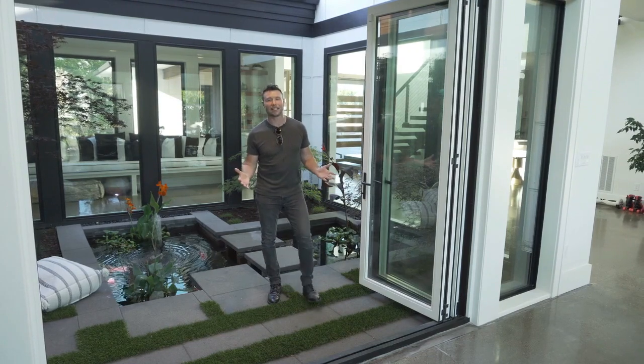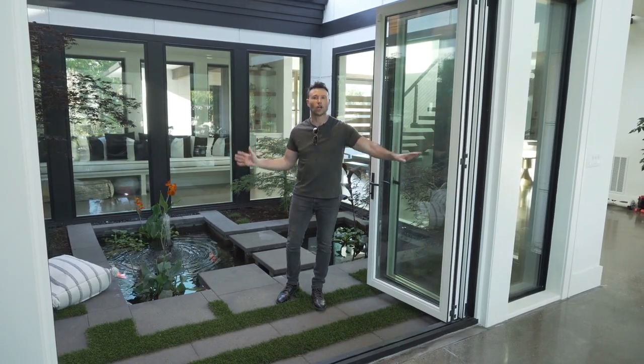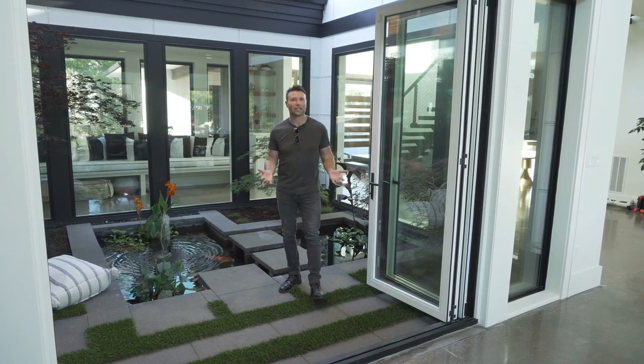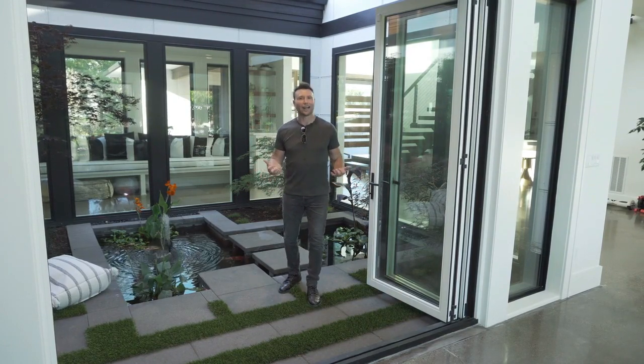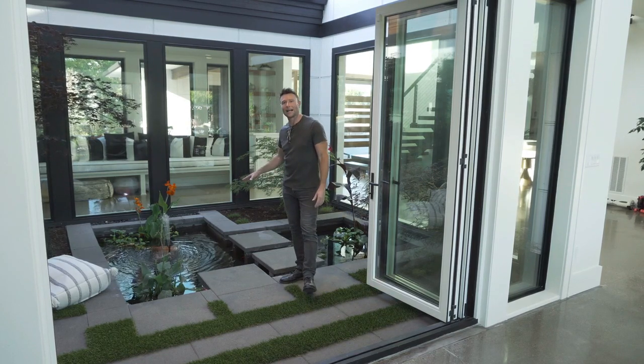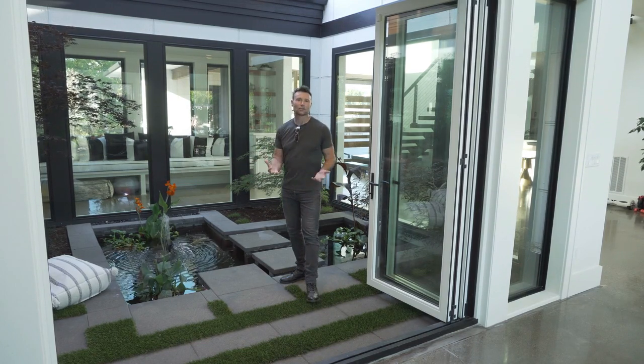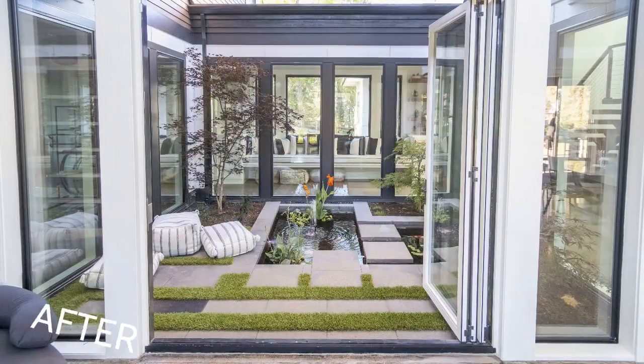The homeowner has said how amazing it is to open both doors up, and they get this wonderful flow of that, just a gentle breeze. You get the kind of air out the house a little bit, but then you can really enjoy the space. Here we have the koi pond. It lights up beautifully at night. You can watch the koi swim around. How peaceful is this to have that indoor-outdoor environment?